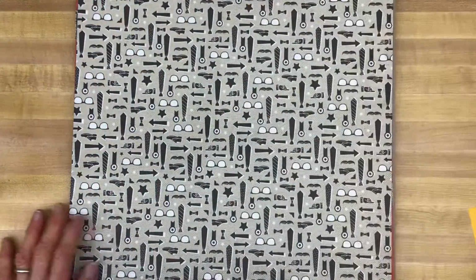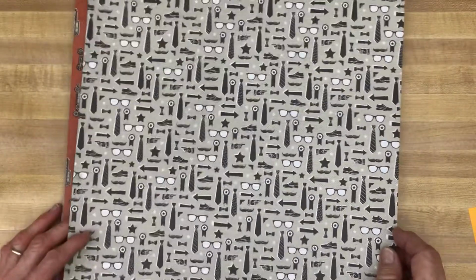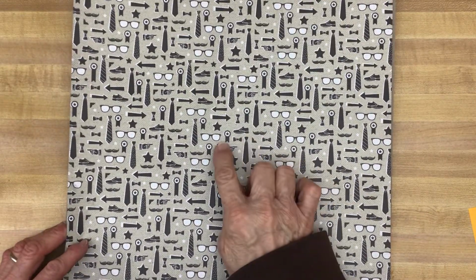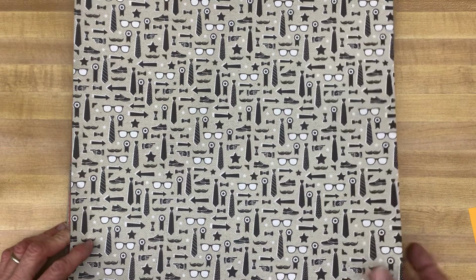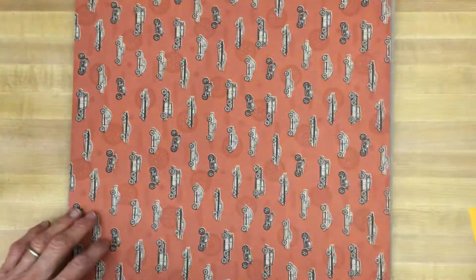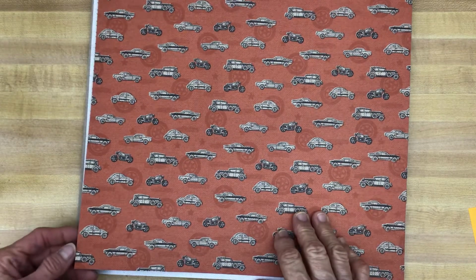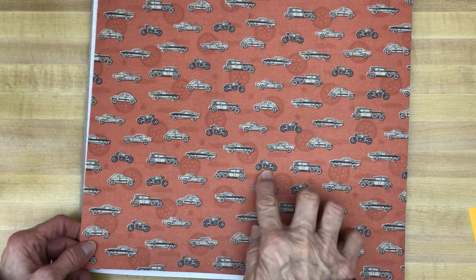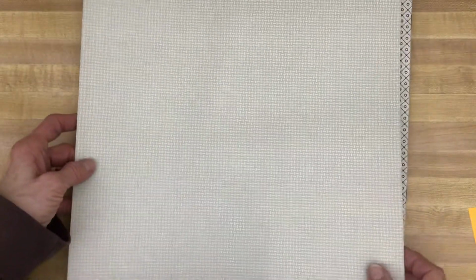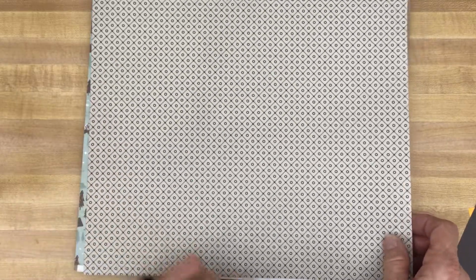This is Cajun Craze. And then this one, it has ties and bow ties and glasses and shoes, and then these little ribbons. And here's the back side. And then this one, all kinds of cars on that Cajun Craze with the crumb cake and the basic black. And then a very neutral crumb cake design on the back side. And then here is a nice neutral pattern. Diamonds with little circles in the center.